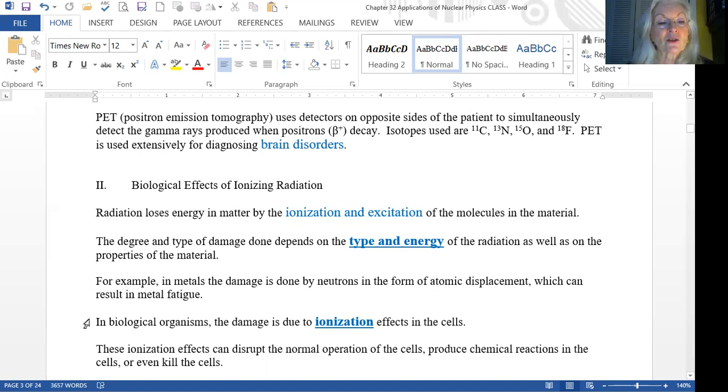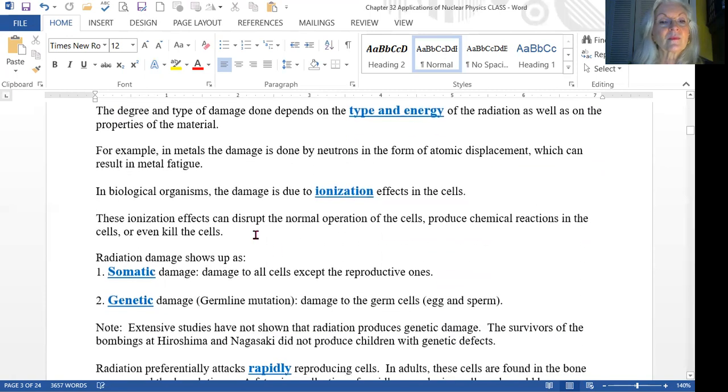In a biological organism, the damage is due primarily to ionization effects inside the cells. And what these ionization effects do is they disrupt the normal operation of the cells, they produce chemical reactions in the cells, or even kill the cells. So things are never left undisturbed when the radiation passes through.